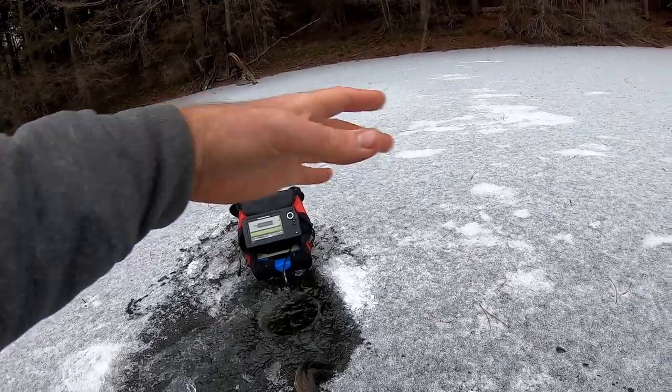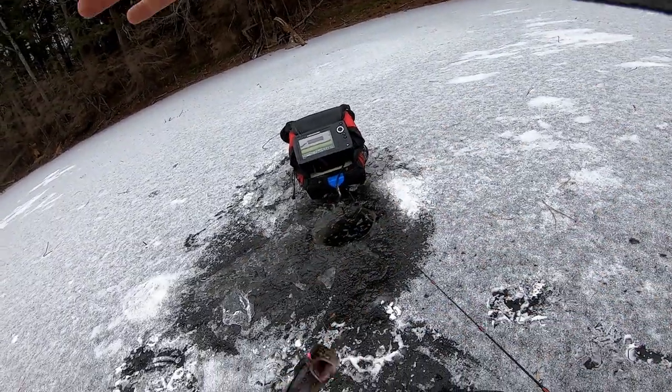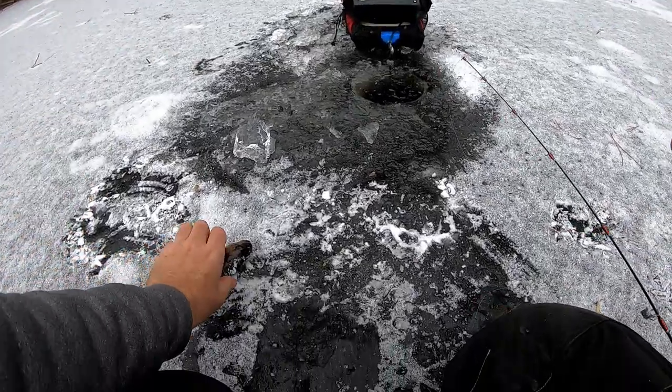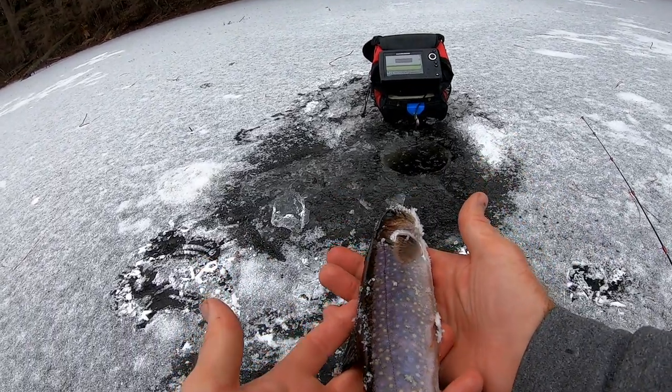There's one. Oh, look at that. Oh my gosh, I didn't even know he was on there. All of a sudden my line was slack and they come in so quick. Another beautiful fish. Look at that. Such pretty colors on these fish. My goodness.